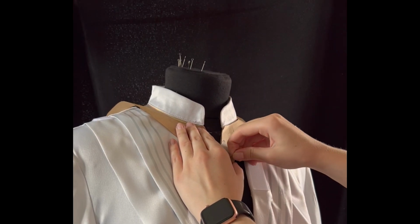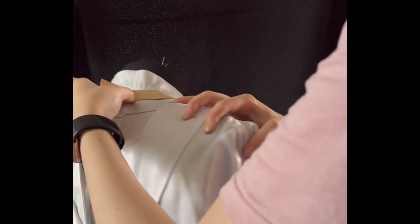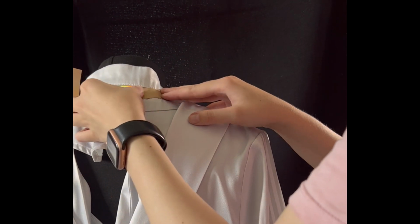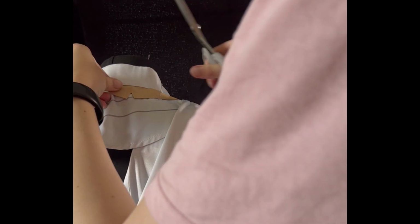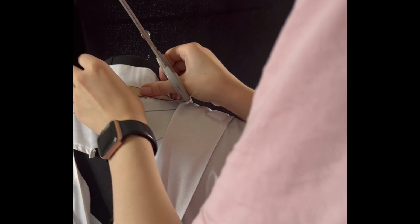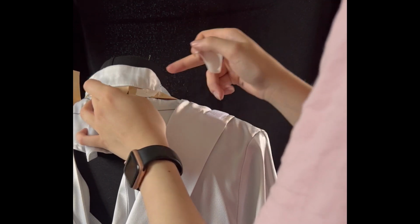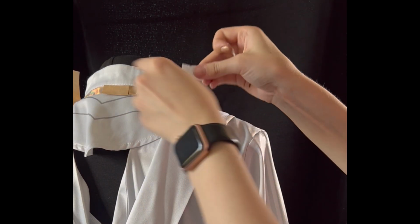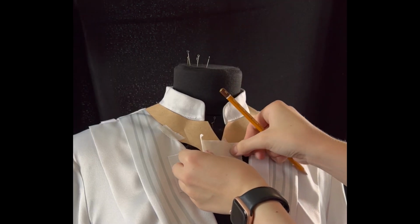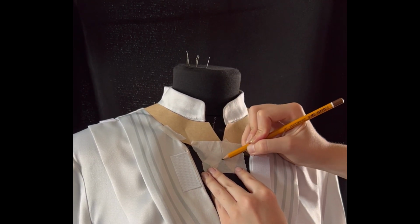I attach the pattern to the dress form and find out that the pattern doesn't really fit the original band shape, and that's totally fine, don't worry. You can adjust it by cutting paper where it should bend and fix it with paper tape, like this. Then I apply extra tape to cover the gaps at the front and on the side and draw the correct shape.